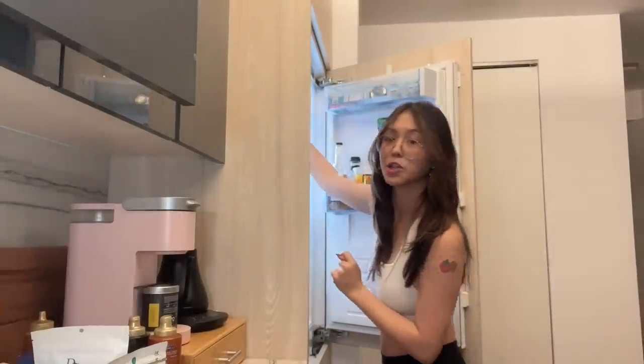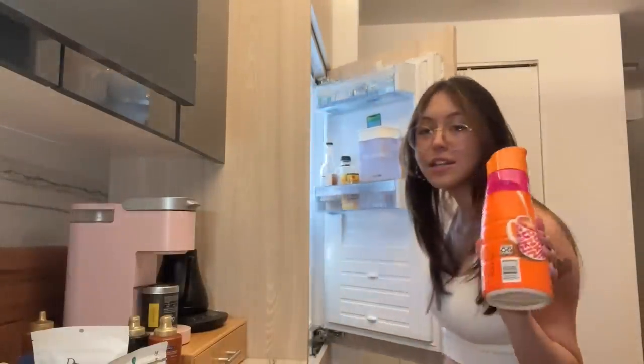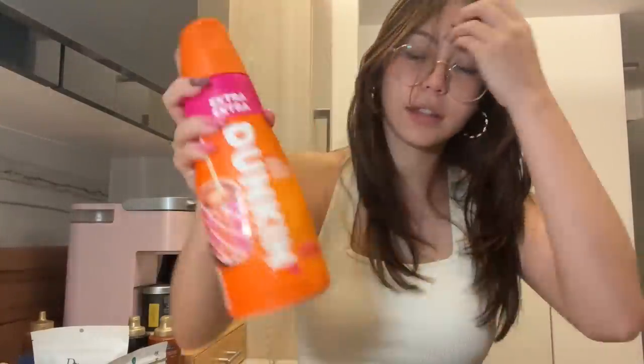My McDonald's orange juice. But I just do the one that's already combined. Saves me time.